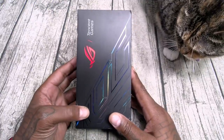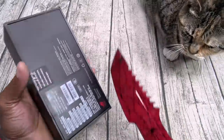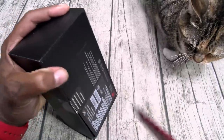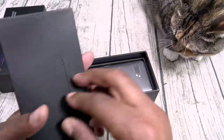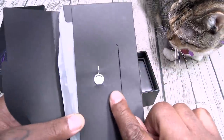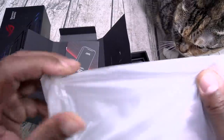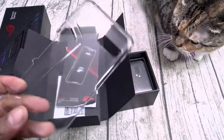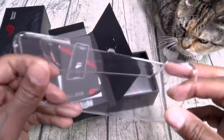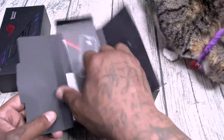ASUS ROG 2. Now, a lot of people have been asking me to check this one out, so let's check it out. Got Spider-Man on deck. Here we go. Okay, let's see what you get inside. Nice black box, ROG branding. Okay, there's your SIM ejection tool. Now you get a case. Let's see what kind of case this is. Okay, not a gel skin case, just your hard plastic case. We'll check it out in a minute.